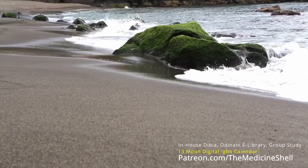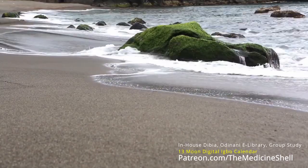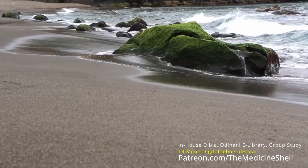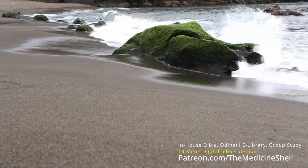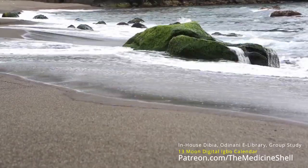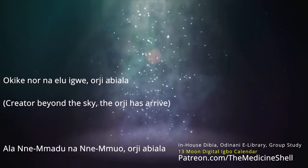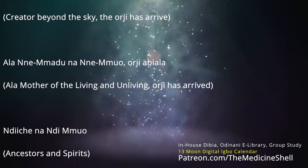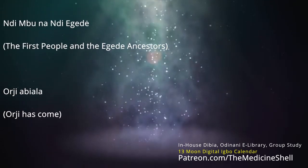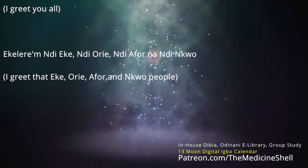So if you're bringing oji or cola, as is customary, you may want to acknowledge the spirits of Chukwu, Ana, your ancestors, the spirits either present or in the community, and the 4 market days, Eke, Urye, Afo, and Nkwo. So for example, this is done by saying, Okike no n'eluigwe, oji abiala, ana nne mmadụ na nne mmụọ, oji abiala, ndị iche na ndị mmụọ, ndị mbụ na ndị egede, oji abiala, ekelere m unu, ekelere m ndị eke, ndị orie, ndị afọ, and ndị nkwọ.